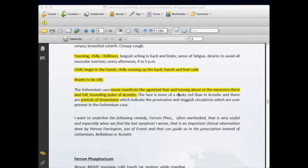And they don't have the fear and tossing about or excessive thirst of aconite. On the AIH webinar, one participant commented that they were seeing a lot of flu cases and people were freaked out. That's one of the reasons they're recommending the arsenicum, because of the anxiety about the illness. But also this person said that aconite was a very good remedy. People are freaked out. If you catch it early, you might be able to stop the whole thing.